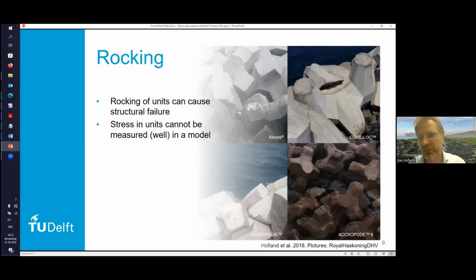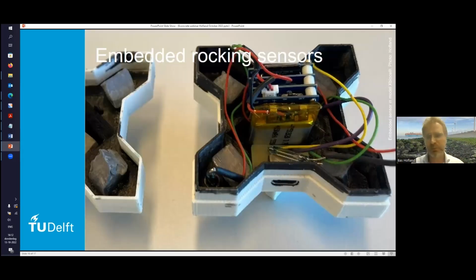And if you want to measure this in a small scale model, that is actually, well, hard, practically impossible. But what is possible is to measure velocities. So nowadays we can take a small computer where the measurement instruments are included that are in our mobile phone. And we were able to 3D print an Xbloc and put this whole computer in there with a watertight USB connection to get the data out and the power in.